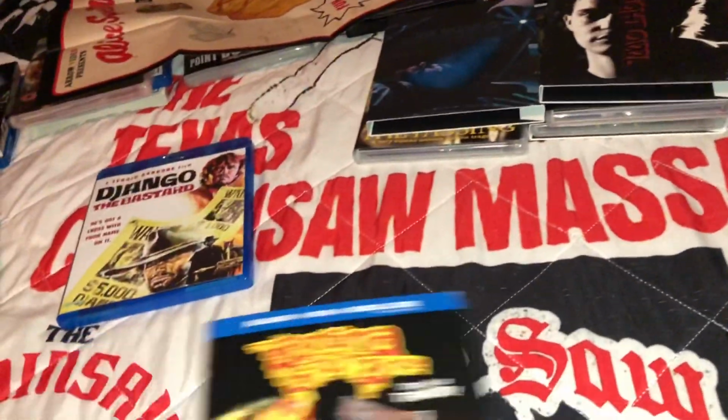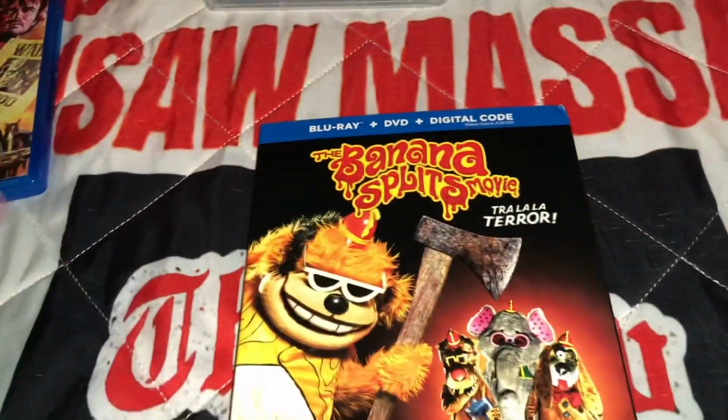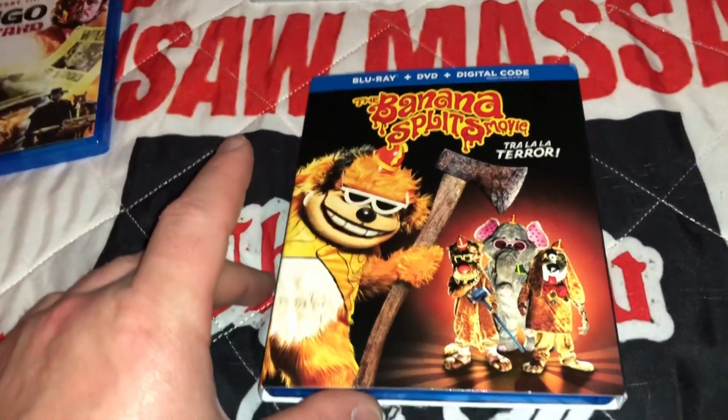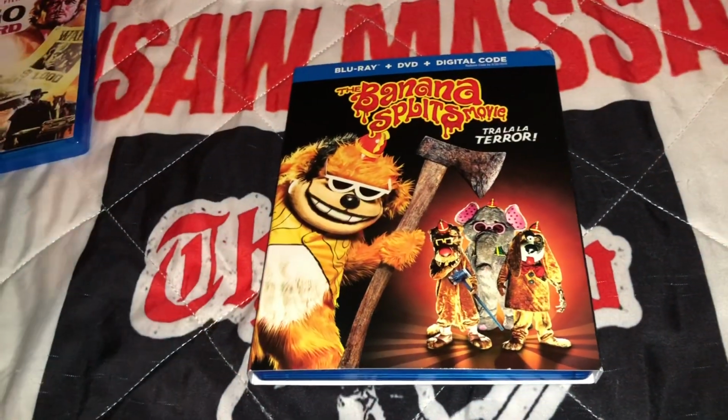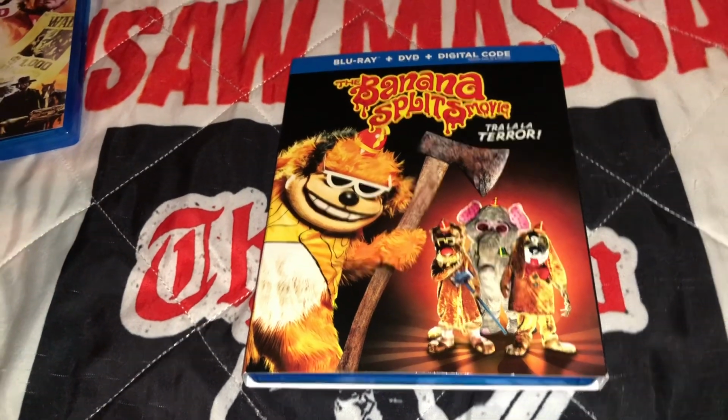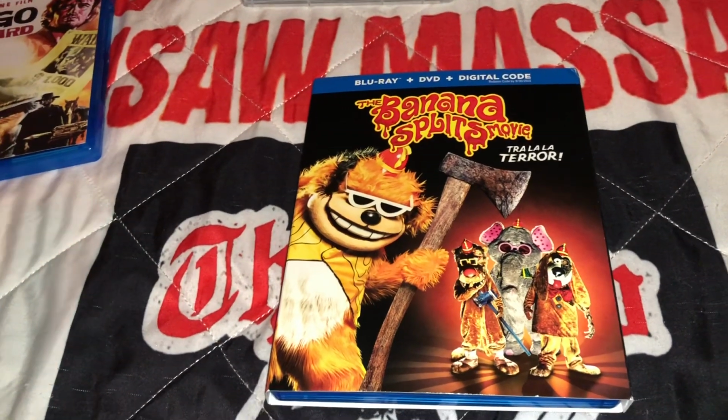The next one is the Banana Splits movie. The Banana Splits were originally a children's show from the late 1960s or early 1970s. I believe it ran for 3 seasons. I could be wrong about that.